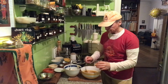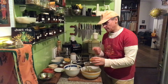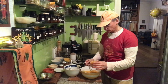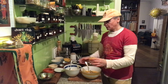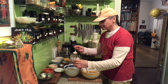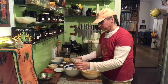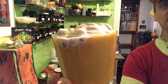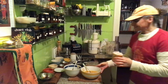Put it into a glass. Very nice. Super delicious. Okay. And on top, the raspberries in the cashew cream. That's a dessert, and it could also at the same time be a breakfast. It's so nutritious. That's wonderful. And so much fun. It's very nice. I love it. Maybe you enjoy.